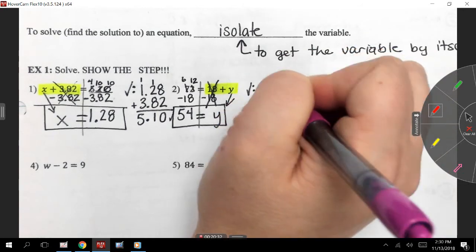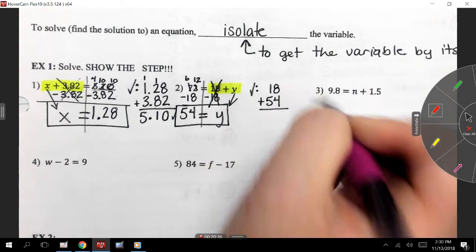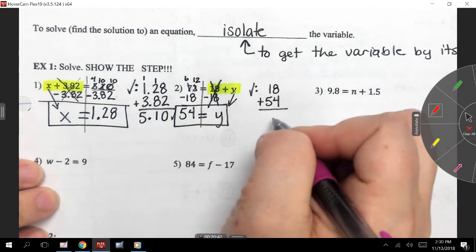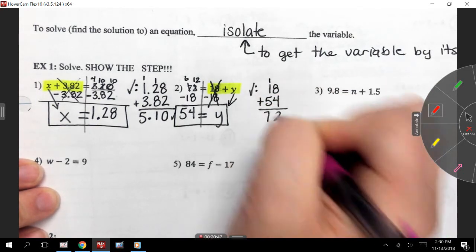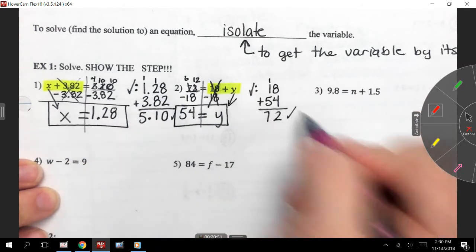So we're going to do 18 plus 54. Okay, so 18 plus 54. What do I get when I work that out? 18 plus 54. Jay? 72. 8 plus 4 is 12, so 2, carry the 1. 1, 1, and 5 is 7. Is that what I was looking for? Is that what was on the other side? Yes. Yeah. Check. We got it correct.